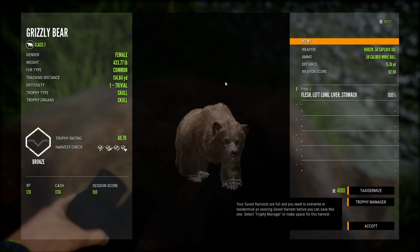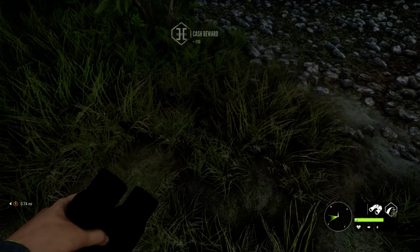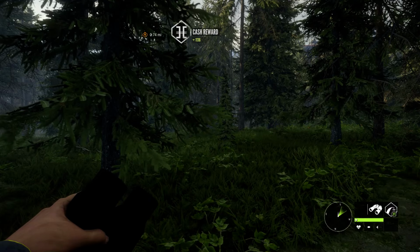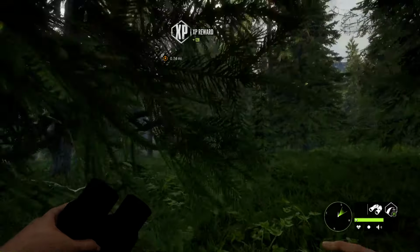There she is. And again, we have no way to save her, which is fine because she's only a bronze anyway, but still, 11:36. Back on our way to complete our mission.